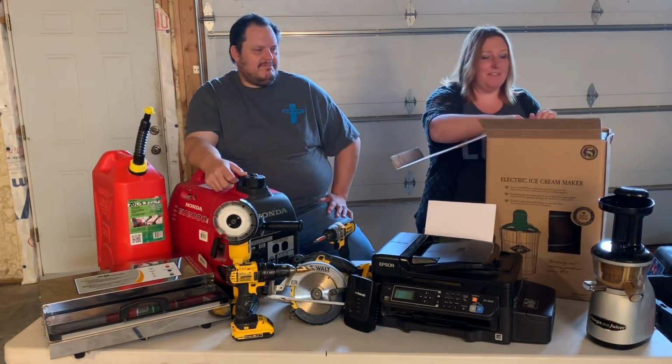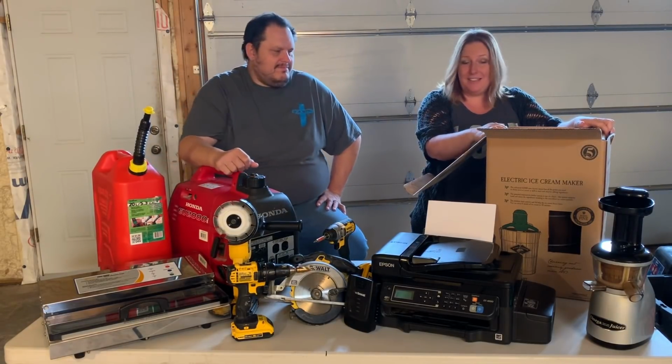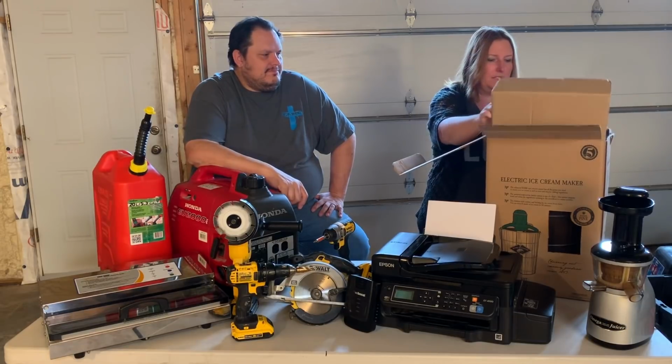So every time after I use the ice cream maker, I pack it back up in the box the way that it came. So I'll just quickly get it out.